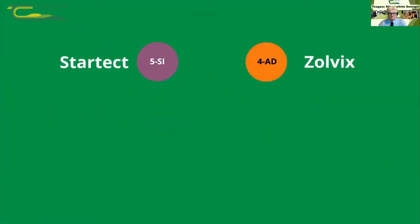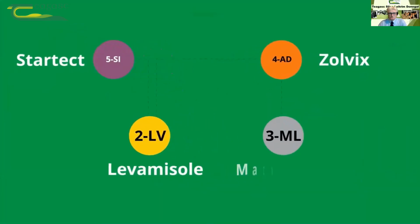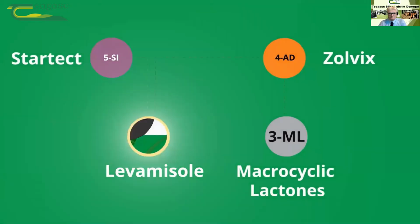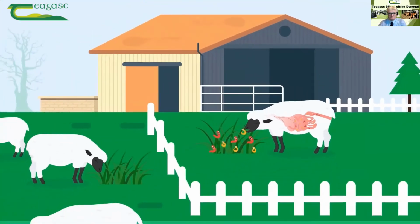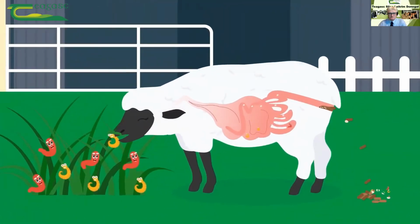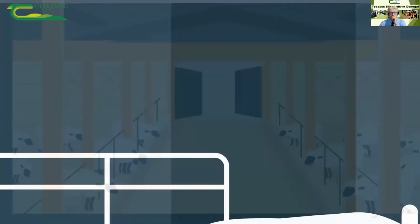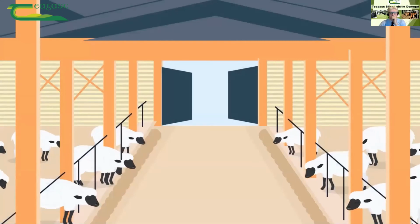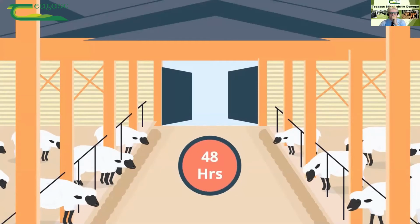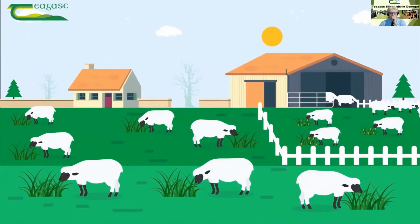Either of these can be used in conjunction with levamisole, or in the case of Zolvix, it can also be used in conjunction with Class 3, macrocyclic lactones. It is important to understand that even though these products will kill the worms in the digestive tracts of the sheep, these worms will already have laid eggs which will be working their way out of the sheep in the feces. In order to prevent these eggs from contaminating the pasture, it is recommended that sheep are housed for 48 hours after treatment before being turned out onto pasture on which sheep have been grazed recently.